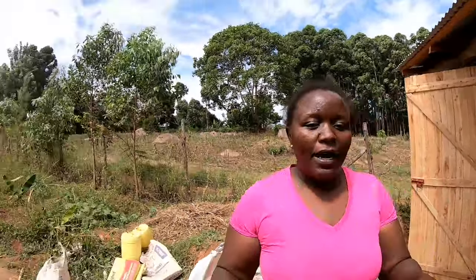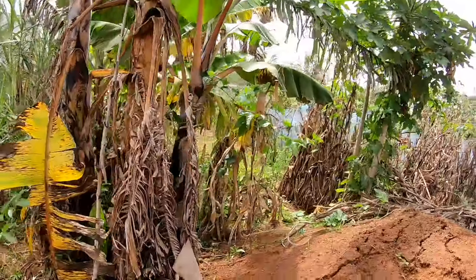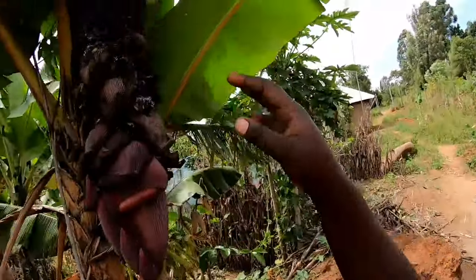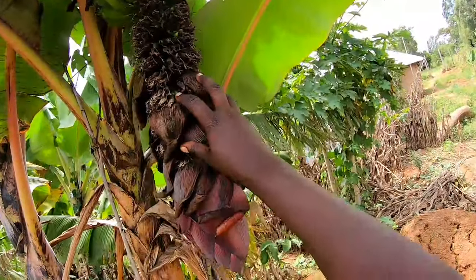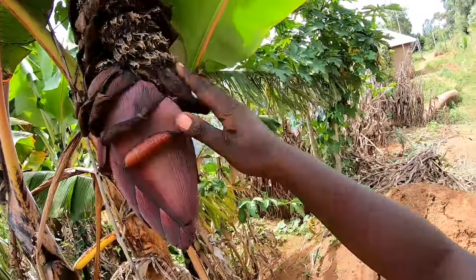So right now I want to go see the banana that I had covered yesterday. I want to see if it's ready so that I can remove some and give them to my children. Mom Julia told me these are best for ripening bananas. I think I'm gonna keep this for the future banana, and I think I'm gonna cut this banana so that it can continue. I don't know how it's done.